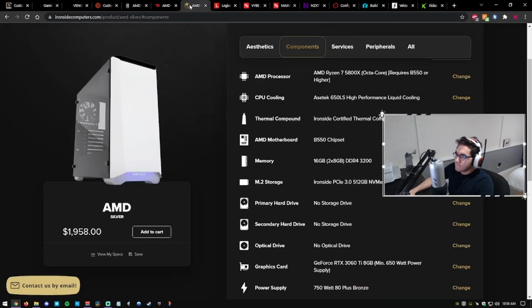I think overall, I would probably say looking into Ironside would be a good idea. You might not know about them as much as some of these other companies, so look into them, see if what they're doing is up your alley. If it is, I think it's a good option. Overall, so that overall per score, I'm going to put Ironside.